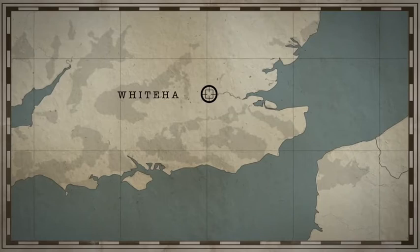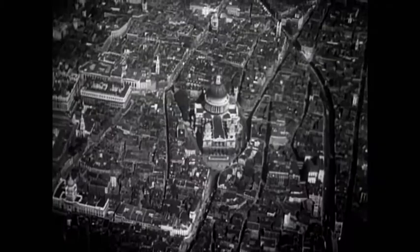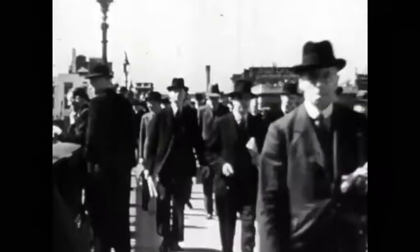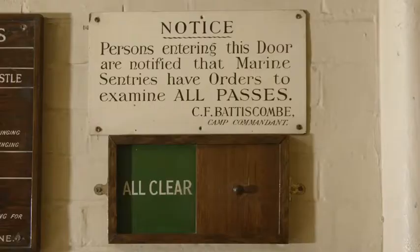Whitehall, Westminster, central London. 12 feet beneath office workers and city pedestrians, plans were underway to convert basement offices into an underground bunker. It was here that Winston Churchill and his inner circle would plot the route to victory. But before moving in, essential work was needed to make it safe.